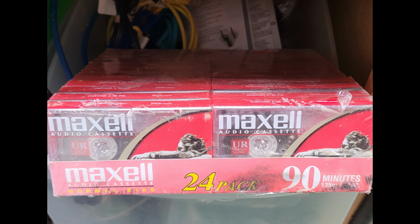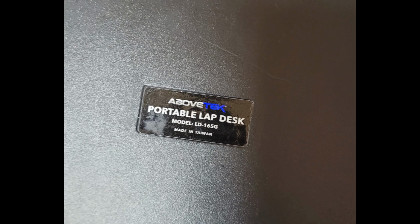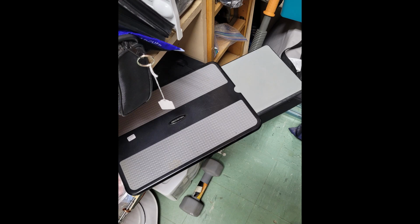for someone else. I couldn't quite figure out what this tech thing was, but I looked on the back to discover that it's actually a portable lap desk. Pretty cool. But this one felt a little cheap, and plus I already have a better one.